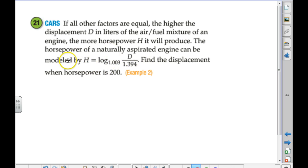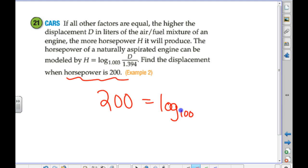Can I just talk about it for one second so that you're sure you can read this all? Where do you think you're going to put in the 200? To the H. Find the displacement when the horsepower is 200. Okay? So we have to find D when H is 200. Now this question looks really horrible. And I lost the decimal, so it wouldn't be 1.003 to 200. The class before got really confused by this. If you put parentheses in here, this mess is what we want to figure out later, right? So, like Sean said, can we just rewrite this? The base to the what?